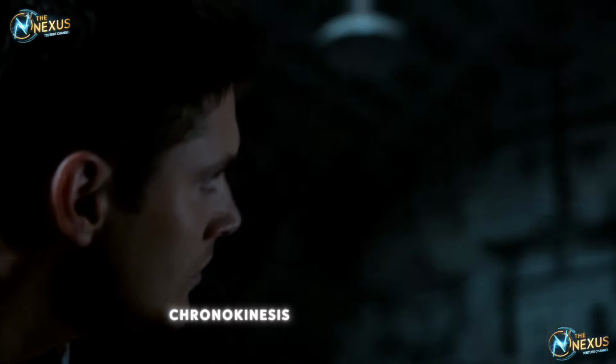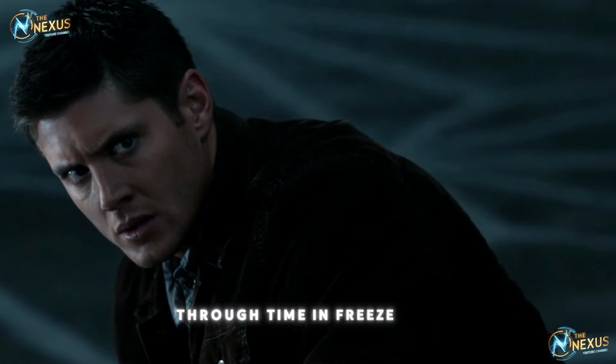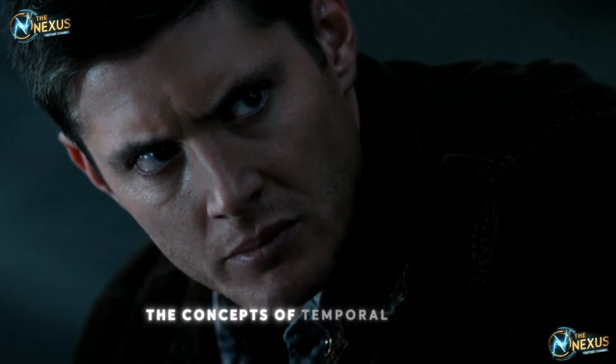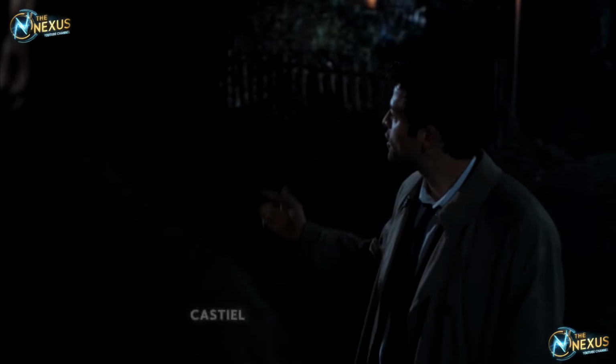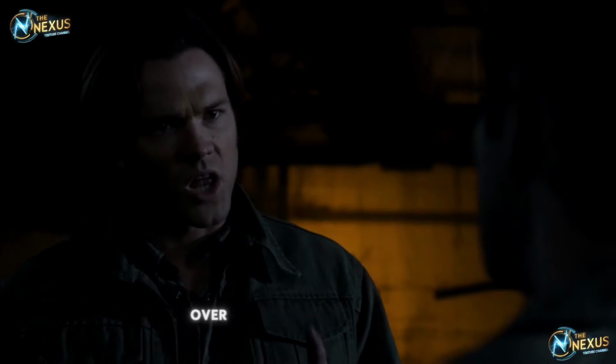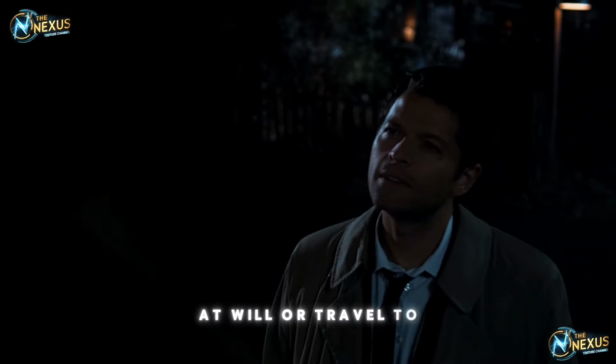He uses his angelic energy to restructure the molecules and cells of the human body, healing wounds or eliminating diseases instantly. Chronokinesis, time manipulation. Castiel's ability to travel through time and freeze time can be compared to the concepts of temporal dilation in quantum physics. In extreme gravity situations like near black holes, time can be distorted. Castiel seems to have control over this temporal distortion, able to freeze time at will or travel to the past, as if manipulating an energy flow.